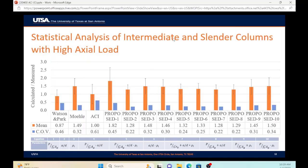So Esan went back and did lots and lots of statistical analysis. And I'm not going to use the pointer because every time I click on the pointer, I'm beginning to notice that the image comes up. But now, as I mentioned before, we had coefficients of variation for the Park and Bailey around 0.39. This is just for a subset of data, so it does a little bit better. But now, when we begin to focus on the intermediate and slender columns with high axial load, then we can tailor equations that do a much better job in terms of coefficient of variation.